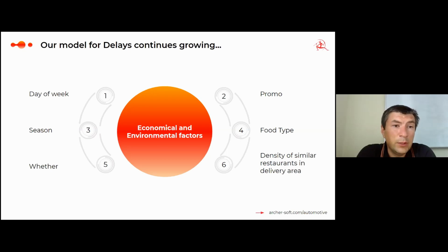And that's how our model looks right now, and you may see that some things like day of week and season are pretty obvious, but another thing that affected our business was how restaurants do their promo activities. We took it into account as well, and what kind of food type is popular right now, and what kind of food is contained in the order. It also affects weather, as I mentioned. It appears as a crucial factor for us, and we even decrease the radius of delivery when it's raining.